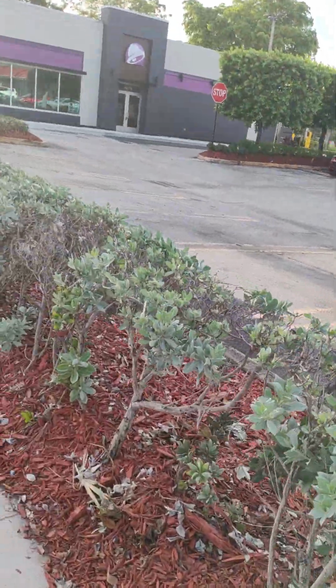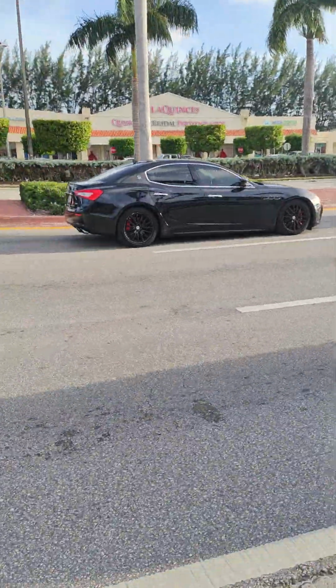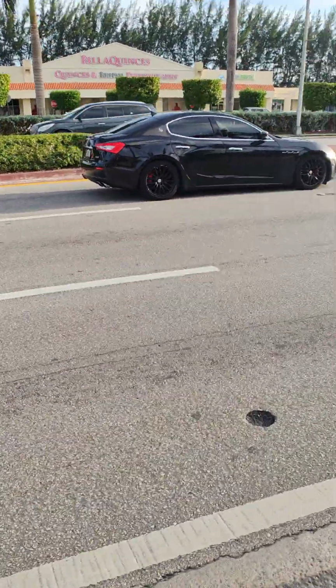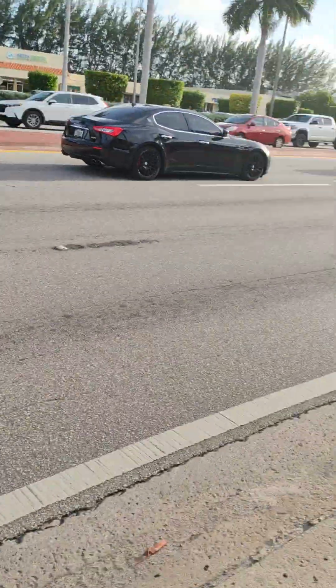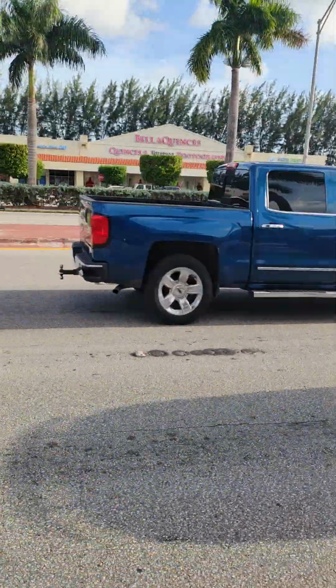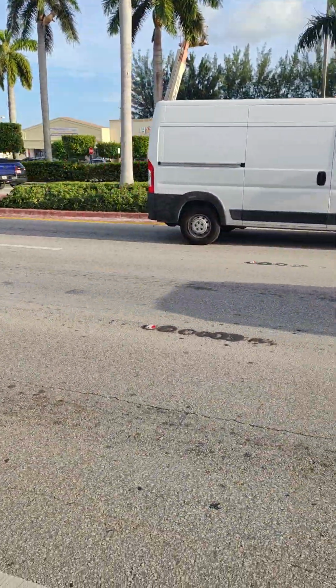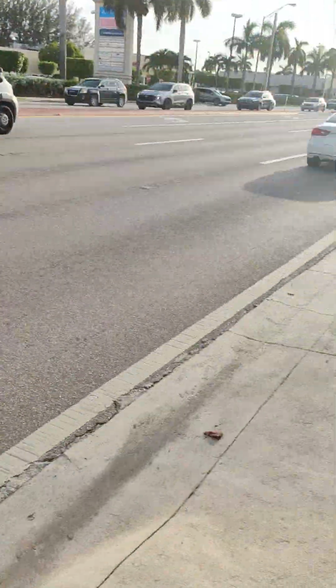Another location. This is Quincy's and Bridal Photography. I think this used to be a David's Bridal. Remember, we were in Coral Gables and we saw David's Bridal. I think this was one of the locations that was here. They have a renter center. They have a Hot Beans, which is like a discount store.